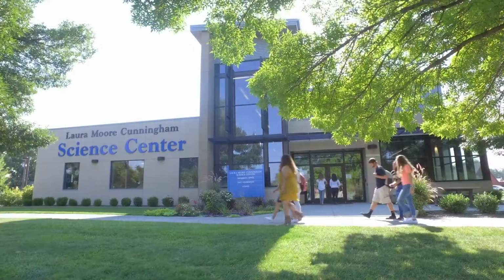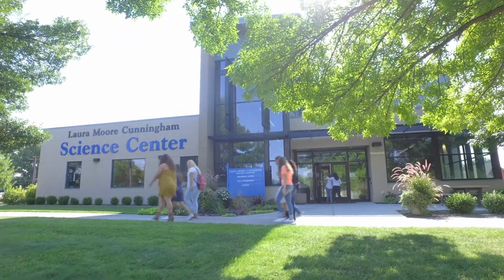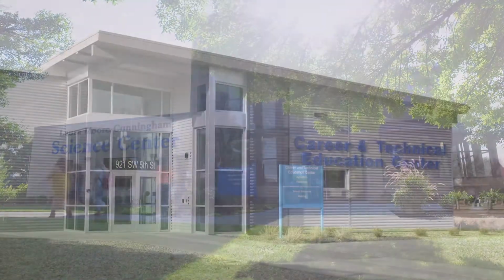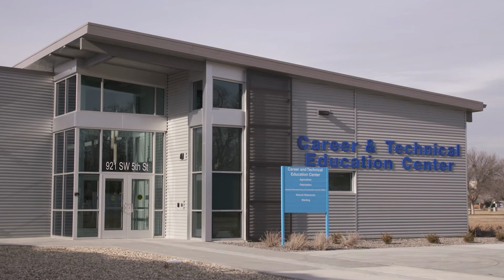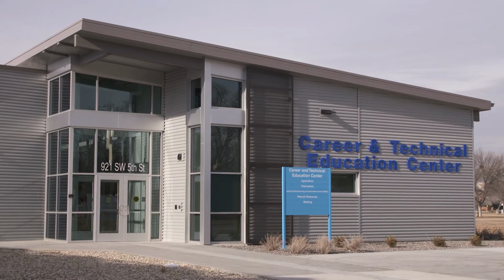So we really see ourselves as the economic engine for the region. We work together with business and industry, with cities, with local school districts, and we see that paying off in families for generations to come. It's a great opportunity for students to get involved in an industry that is really excelling right now.